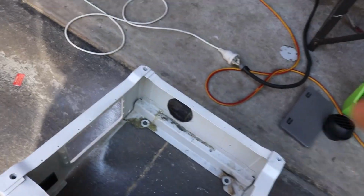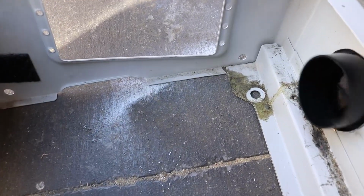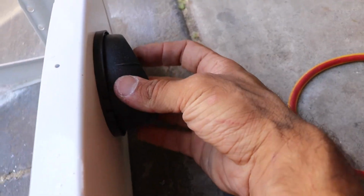This is the inlet. So the diesel heater will be here. I'll just conduit it straight over, connect that into there. That'll be the front. So that's the intake, and then that will be the output of the hot air.